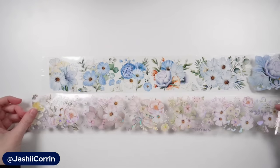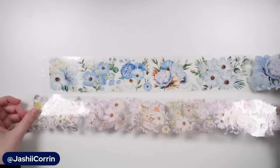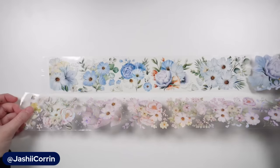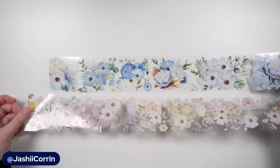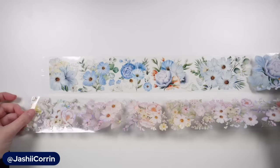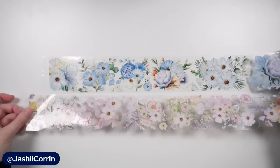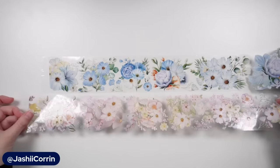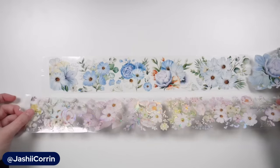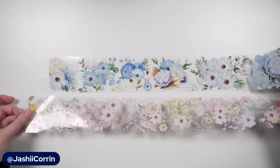Oh my gosh. It just doesn't show up as well on camera, but hopefully you can see that little rainbow shine. I'm a sucker for a rainbow, we know this, and that is super pretty. But it's effectively where you would put line work. If you were drawing these out, that's where the little iridescent bits are.